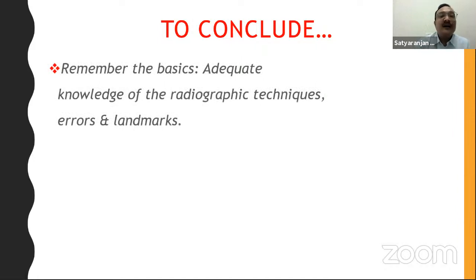So we've reached the last slide, that is conclusion. The idea is we should remember the basics. It's a very basic presentation, considering that we need to know the knowledge of the radiographic technique: when we need to take a periapical radiograph, when we need to appreciate that there is a pulpal pathosis and periapical changes are there. So go for a periapical radiograph.